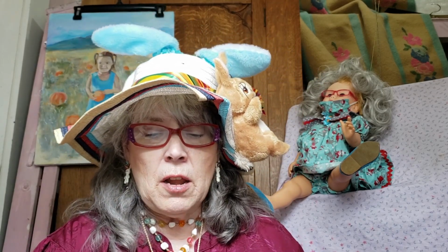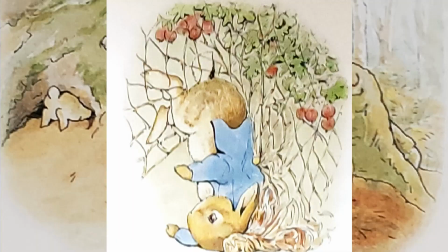Oh, Peter. After losing them, he ran on 4 legs and went faster, so I think he might have gotten away altogether if he had not unfortunately run into a gooseberry net and got caught by the large buttons on his jacket. It was a blue jacket with brass buttons, quite new. Oh, Peter. There is Peter hanging upside down with his foot caught in the net.